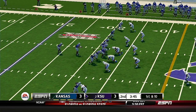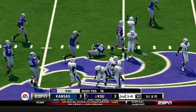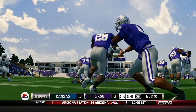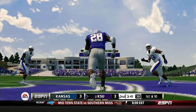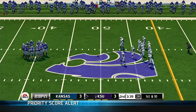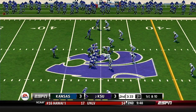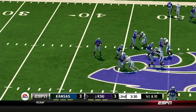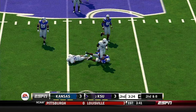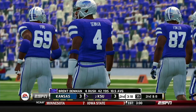Red 2, green 15. Big opening. Tackle made around the 50. From the 50. First down. Protection now scrambles. And down he goes. Right around the 48-yard line. Gain of 2 on the play. That makes it 2nd and 8. Check.